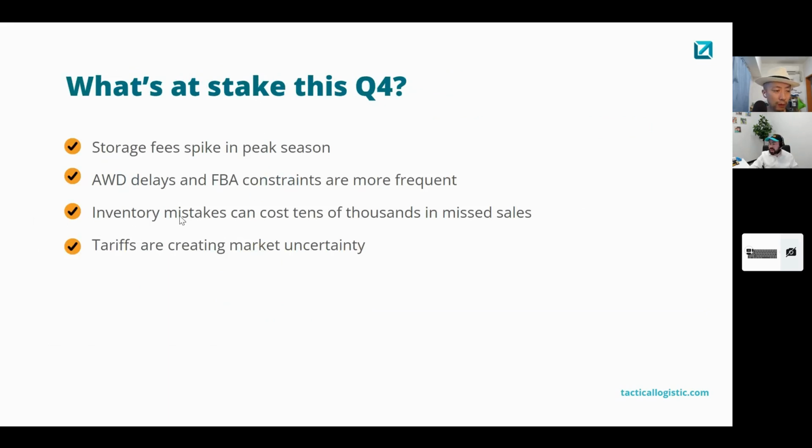So what is at stake in this Q4? That's where we're going to get into it. Storage fees obviously spike in peak season. They go from, I think, 67, 68 cents up to $2.40 for standard size products. Looking at pallet position size, you go from paying 60-something dollars a pallet in FBA storage versus $292 a pallet storage. So it's a huge difference in cost.